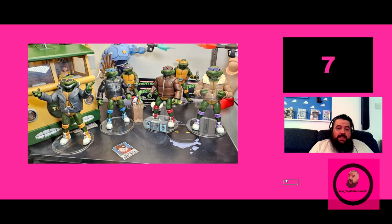Another 4-pack, I believe NECA said this will be coming. So it'll be my 3rd iteration, I think, of the comic book Turtles. I've got the standard release. I've got the sort of disguise with the sort of trench coats. I'm definitely going to be picking this up.